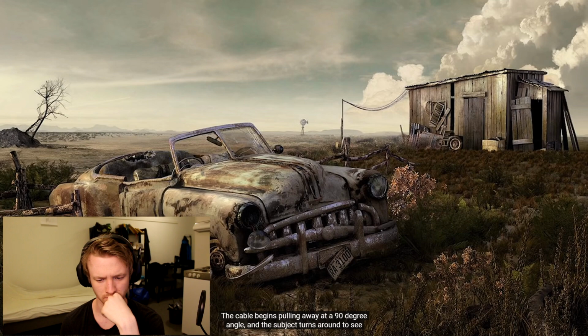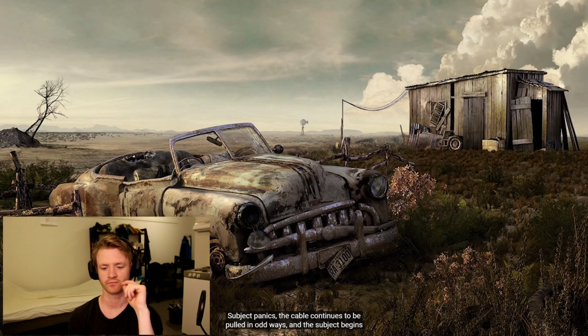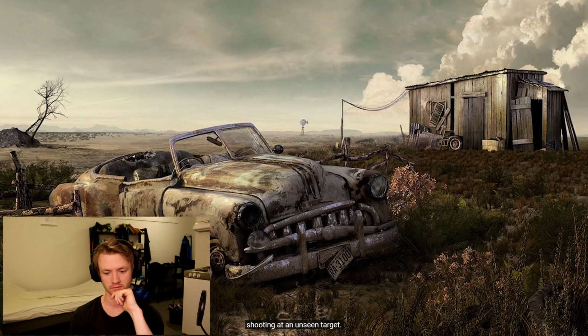The cable begins pulling away at a 90-degree angle, and the subject turns around to see 37 figures standing behind him, each lacking identifiable features, as well as the blue tinge. Subject panics, the cable continues to be pulled in odd ways, and the subject begins shooting at an unseen target.